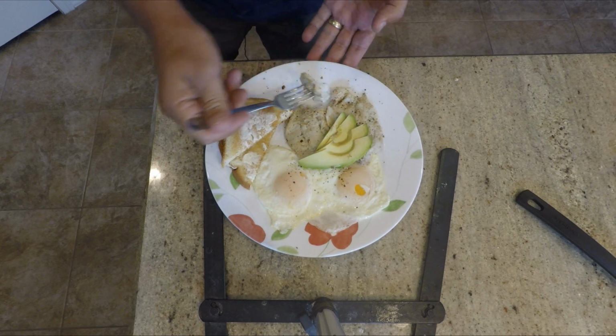So the crappie flakes off perfectly. Oh my God, that is so good. The flakiness, it just melts in your mouth. You could taste the butter. You could taste the lemon in there. Baked crappie, everybody. Make sure you give this a try.